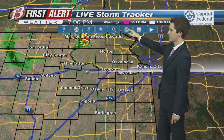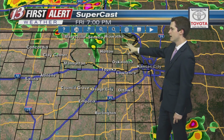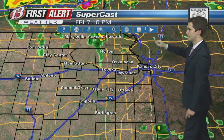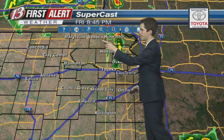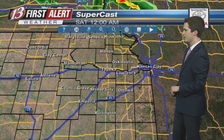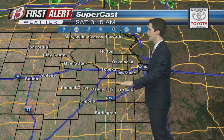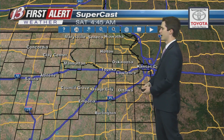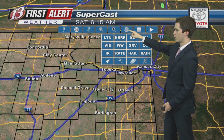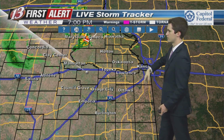Let me show you Supercast real quick and see how things are going to evolve through the rest of the night. We've got those storms north of I-70. It looks like it's now going to be confined to the Highway 36 corridor. So Seneca and Hiawatha, keep an eye on the storms. Again, Topeka's not going to see anything tonight. No threat of severe weather. Emporia is going to be dry. Manhattan, most of the storms have developed north of you, and that's probably how it's going to stay.